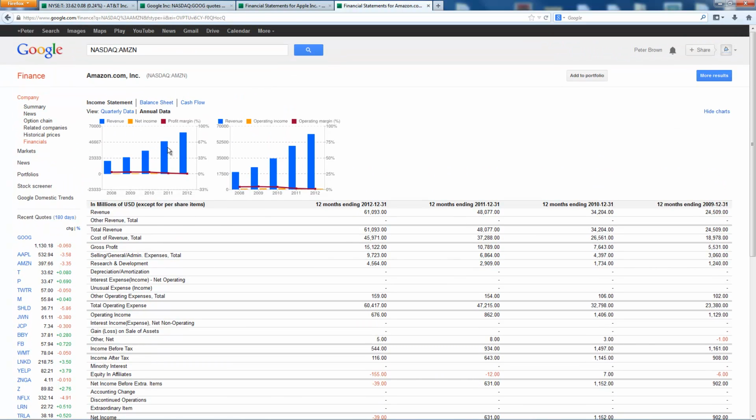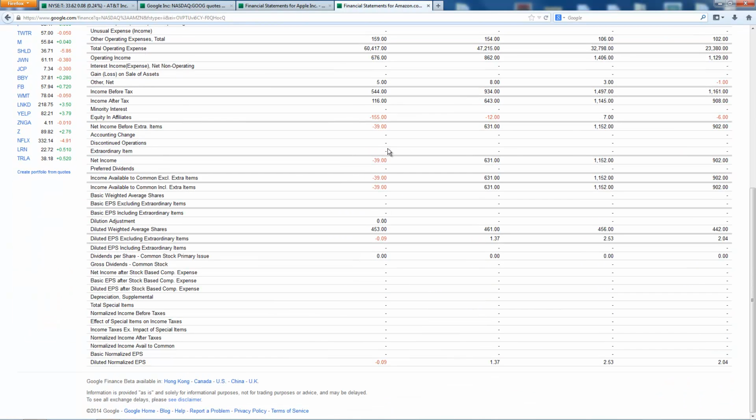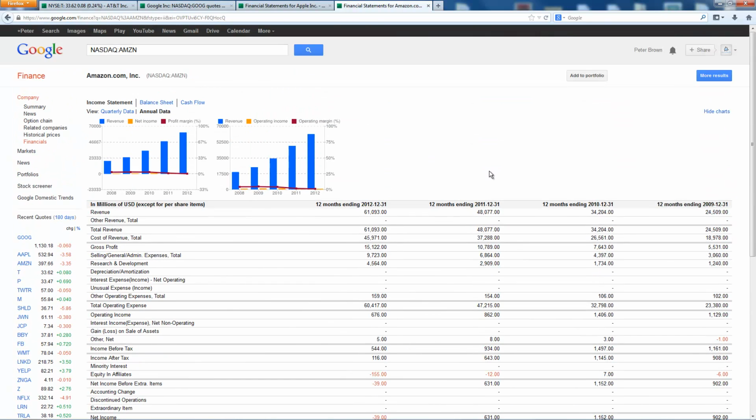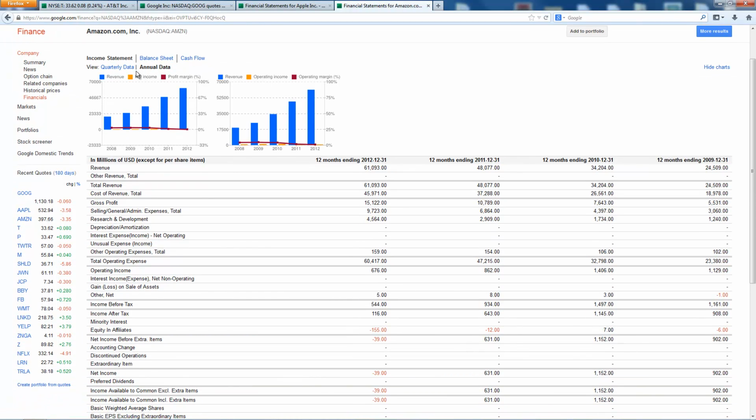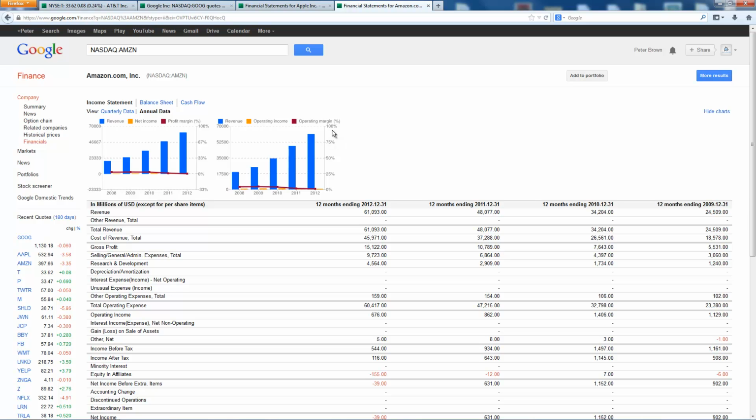So if we're looking at the revenue here, this blue line, it's just a straight line up. And you can see that in 2009, they did 24.5 billion in revenue, and in 2012, they did over 60 billion. So fast growth. And that's what Amazon is valued on. The idea here is that Amazon's growing, so there's no point for them to try to pull in earnings. It's best for them just to reinvest all their money back into their business. If they're doing that efficiently, revenue is going to keep going up. And eventually, once they've built everything they need to build, then they can draw profit.